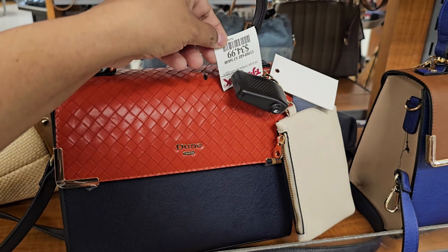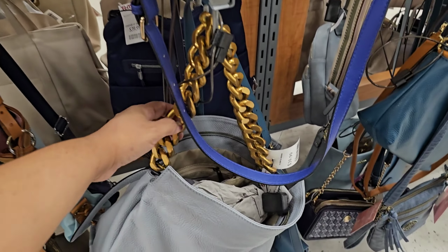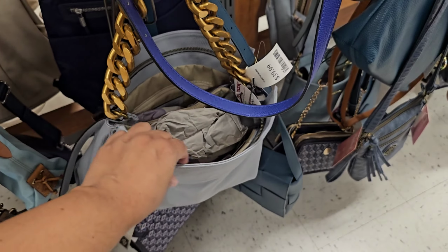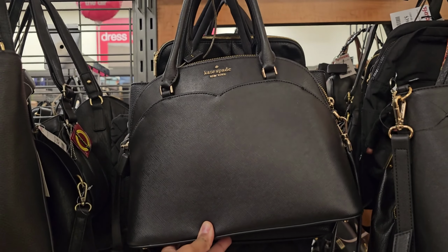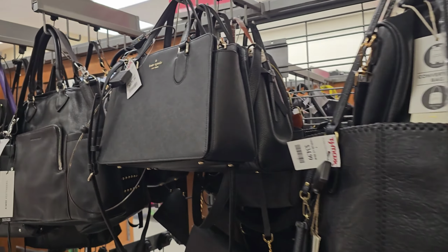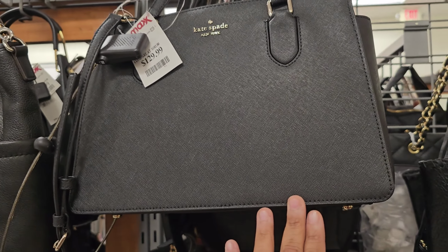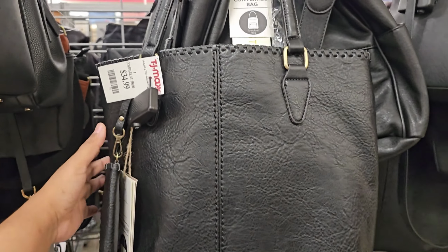We have tons of Dune right now. These are gonna be $35 and $40. Look at the large brass chain. Kate Spade is still here for $100. It's another version. This one's gonna be $130. $35, you get a little wristlet on here.